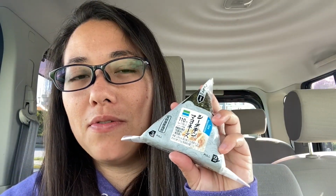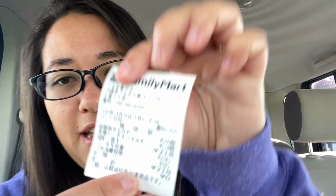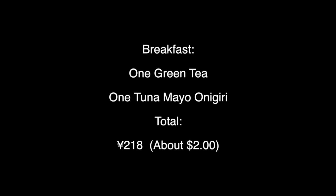This is pretty much what I eat in the morning. Maybe one or two of these depending on how hungry I am. Today I'm just not feeling that hungry. For my breakfast, I spent 218 yen, and this is honestly the most typical breakfast. Usually a bottle of green tea and an onigiri or two. I'm gonna eat this real quick and then I'm gonna go ahead and catch up with you guys at lunch.